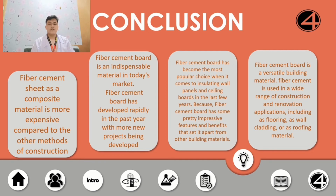In conclusion, fiber cement as a composite material is more expensive compared to other methods of construction. However, it is important to understand how fiber cement board is manufactured and selected in building materials used in construction. What I mean is that it is only effective if you buy high quality standard or the cheap ones. So whether you need cheap fiber cement board or high quality fiber cement board, before you choose any grade, we must remember that it is efficient if it will last long.